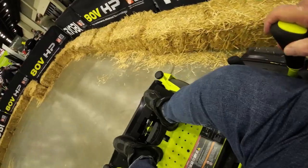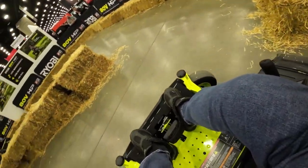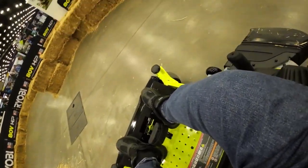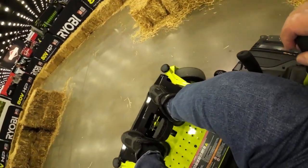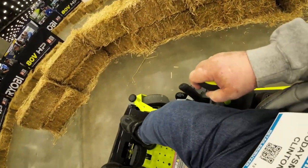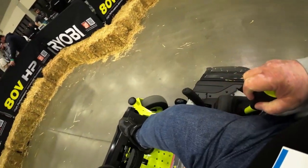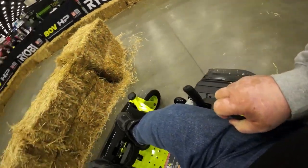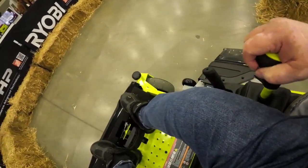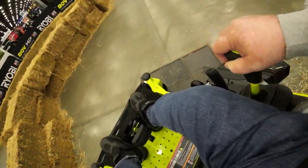You can see me playing with it here. It zero turns really nice. They got it right. One thing about joysticks is some companies have tried to use them in the past, but at high speeds, and this has been a problem with all the electric residential, at high speeds they become really hard to control. You just move the lever just a tiny bit, and your mower is all over the place. But Ryobi has got this one figured out.